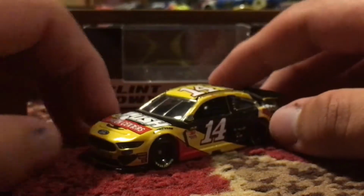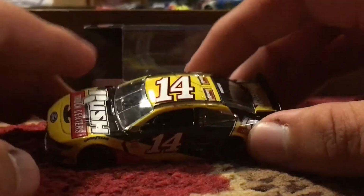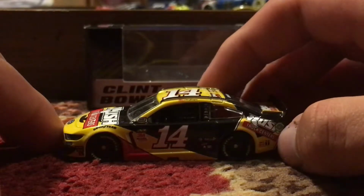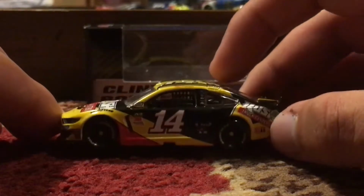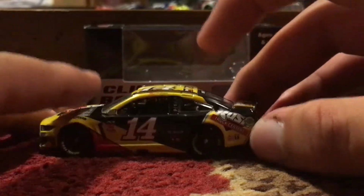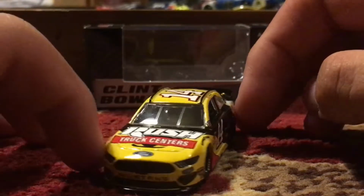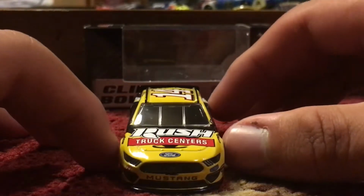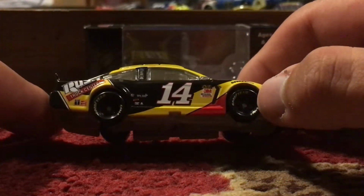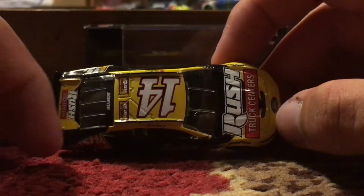You can see the base color of this car is this yellowish color. I don't know what color it is. It's not a bright yellow like if it was a Menards car, but it's the Rush Truck Centers scheme of yellow with some black and some red. I really like the way this scheme looks. Definitely Rush Truck Centers pulled it out of the park with this. And overall, the casting on this one is not that bad.